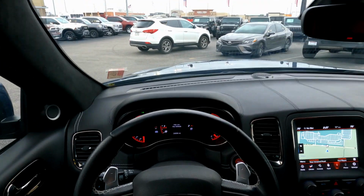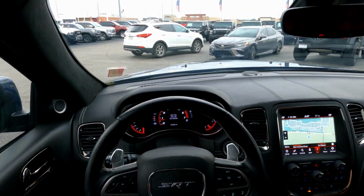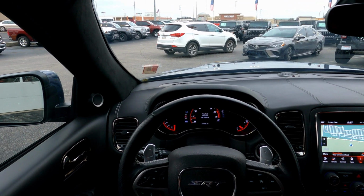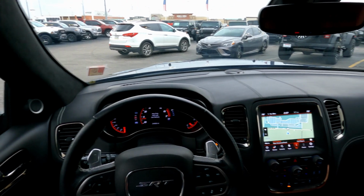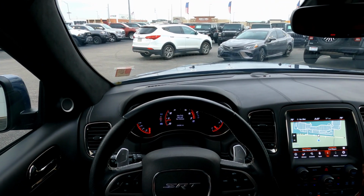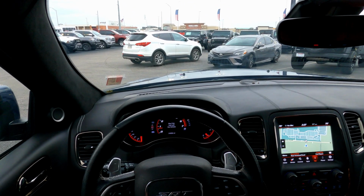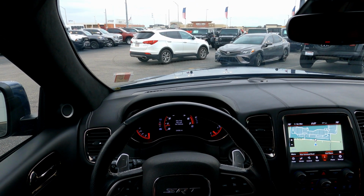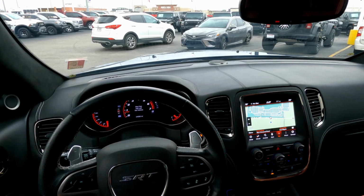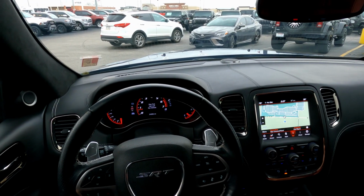All right, guys, we are in the SRT Durango. Unfortunately, it's a 2020. I'd love to show you a 2021, but this is all I got. Now, I'm seriously thinking about getting one of these. I'm 50-50 on it. I'm thinking real hard about it. Be a nice winter car, be a nice match for my Scat Pack. I really hate having my Scat Pack put up for the winter now. And having this car would feel like driving the Scat Pack, and I just think it would be a great addition to my automotive family.